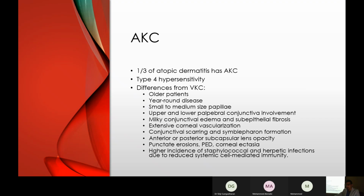In AKC, a third of patients with atopic dermatitis have AKC. It's a type 4 hypersensitivity. You differentiate it from VKC because they are older patients, with year-round disease, small to medium-sized papillae, upper and lower palpebral conjunctival involvement, milky conjunctival edema and subepithelial fibrosis, and extensive corneal vascularization. Conjunctival scarring and symblepharon might form in AKC. Anterior and posterior subcapsular lens opacity you might see in AKC. Punctate erosions, persistent epithelial defects, and corneal ectasia can happen.